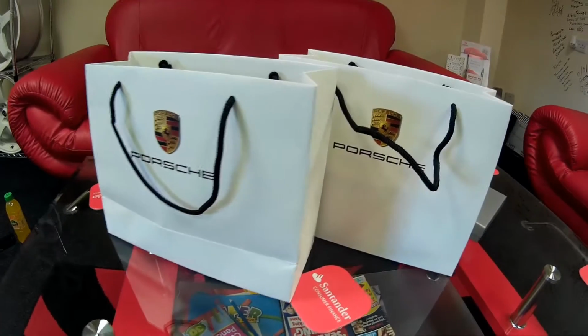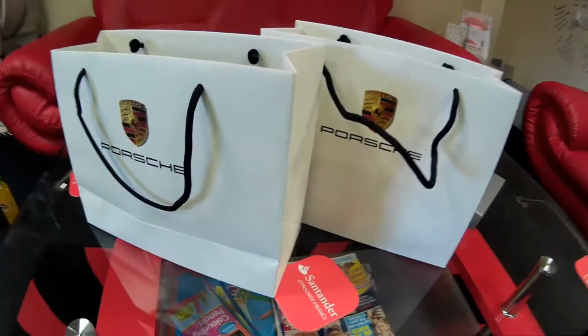Right guys, as you can see behind me, we've got 2 bags here, courtesy of Porsche. Mark's obviously gone in and bought his Cayman GT4. They've given us some goodies. I'm going to get the other camera up and we'll have a look at what he's got. Right guys, here are the 2 bags that I just showed you that we were given from Porsche.